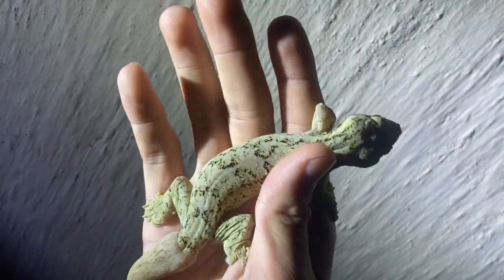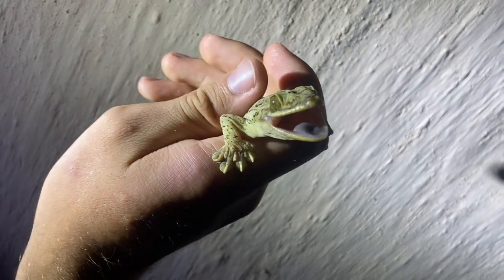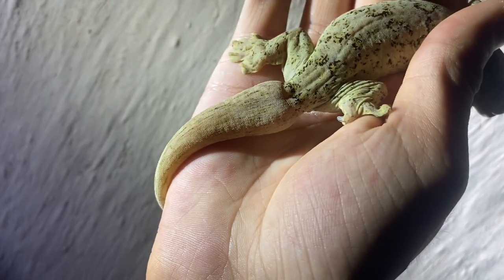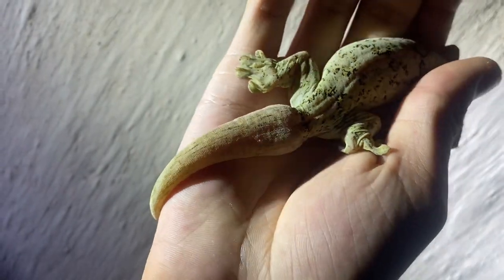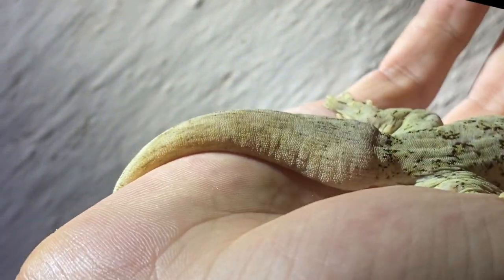I wanted to show you this giant turnip tail, or northern turnip tail, that I just pulled off of this wall here. And this one seems to be even larger than the last one, actually. And a second ago, it wanted to bite me. There you go. And I wanted to say, ironically, this one with its regrown tail actually has more of a turnip going on than the one that had the natural tail.